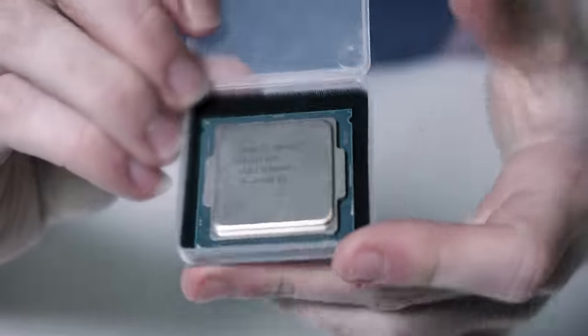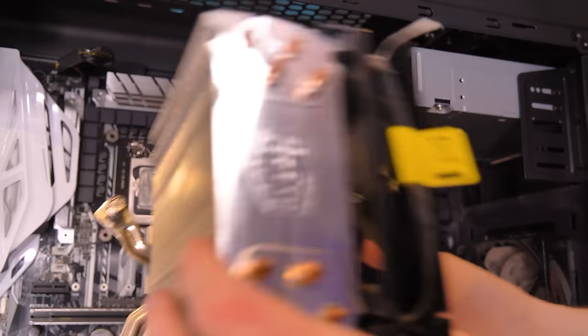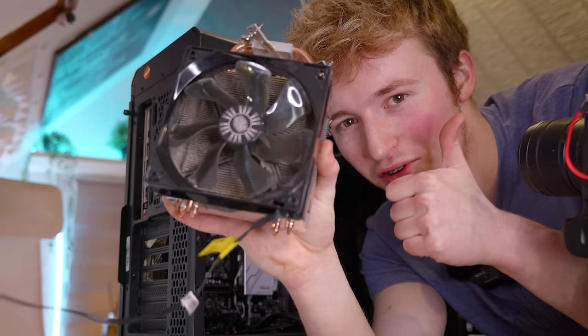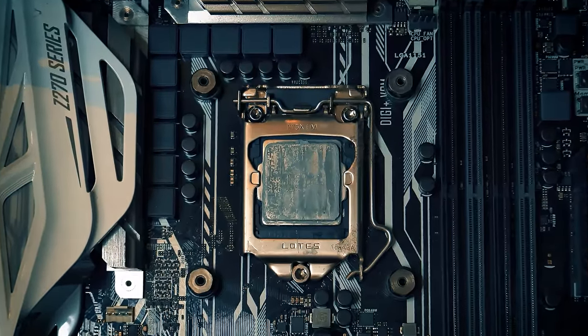Time to put the new CPU in. Oh wait, I'm supposed to unplug it. Okay, I think I'm doing it. I know what I'm doing. Hey, let's go. CPU cooler removed. Oh, that's really close. I'm sorry about that angle. That's our current CPU and here's our new one.